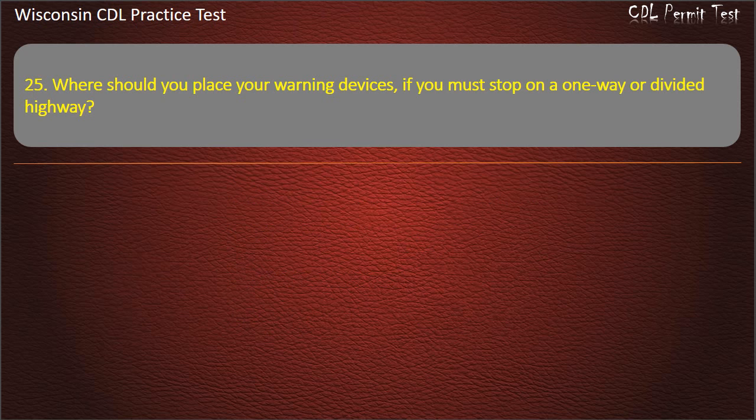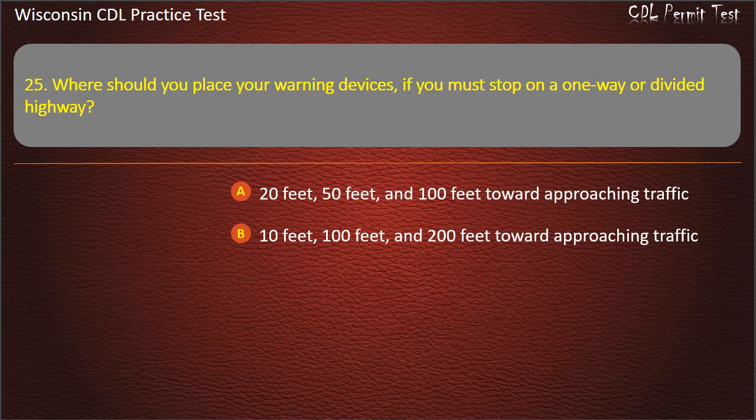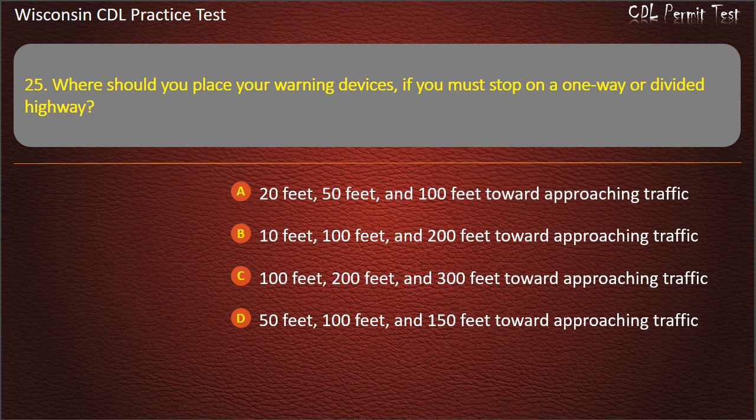Question 25. Where should you place your warning devices if you must stop on a one-way or a divided highway? 20 feet, 50 feet, and 100 feet toward approaching traffic. 10 feet, 100 feet, and 200 feet toward approaching traffic. 100 feet, 200 feet, and 300 feet toward approaching traffic. 50 feet, 100 feet, and 150 feet toward approaching traffic. Answer. 10 feet, 100 feet, and 200 feet toward approaching traffic.